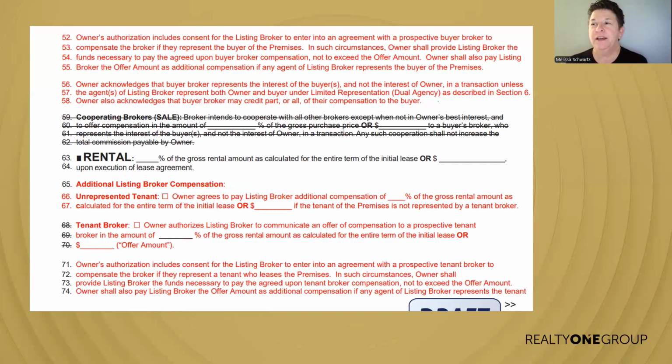I'm good. And we're actually not going to go over the rental section. It's identical to the sales, by the way, but nobody's talked about how we think this is really going to play out. The language is the same. I am not sure how this is going to play out.